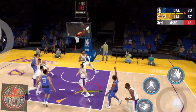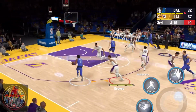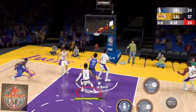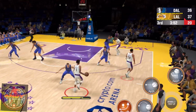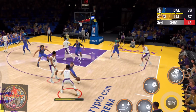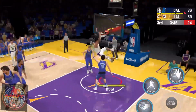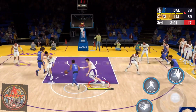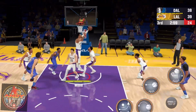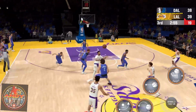The 15-footer, and it's Dallas with another. Irving passes to Thompson, and Thompson throws it down. They lead by 1. Russell against Doncic. A great 1-2 punch. Beautiful pass and nasty jam. Gonna miss that. For the lead. Lakers have gone 2 of 5 shooting here in the third quarter.